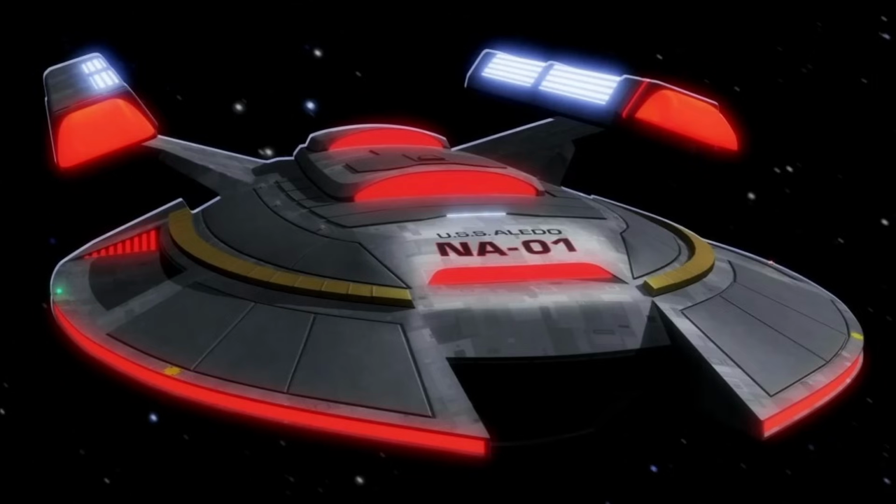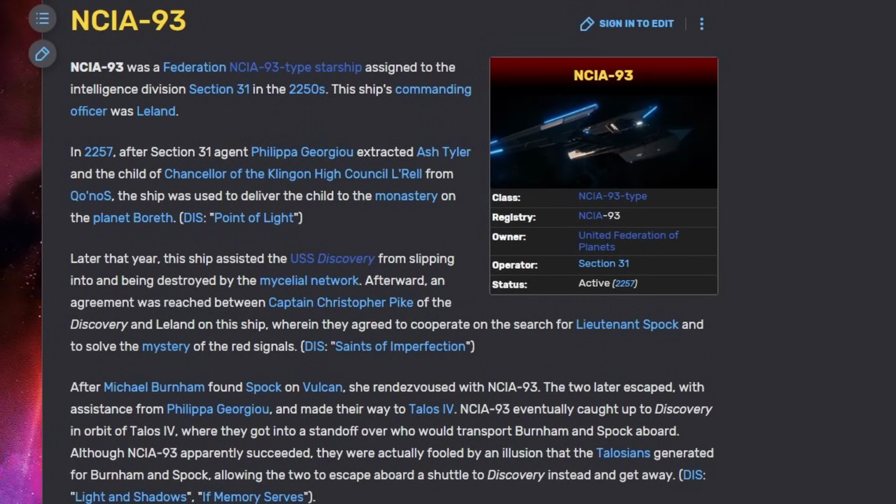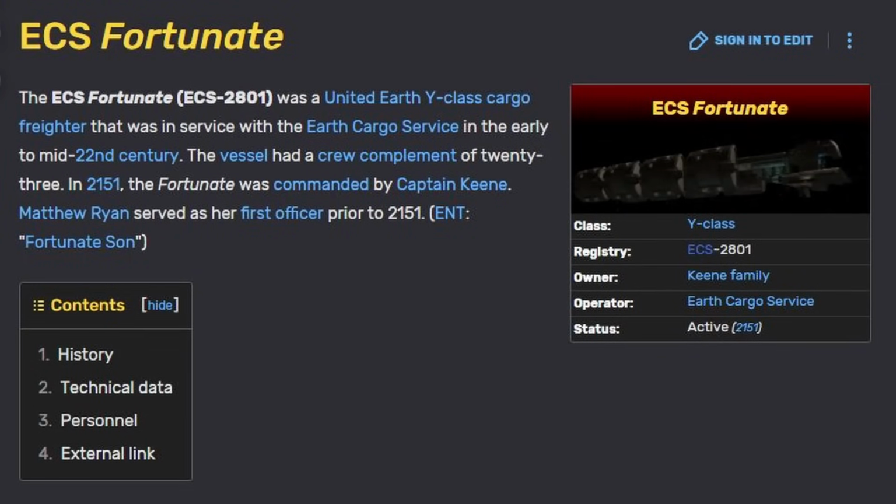Because the Texas class ships were fully automated, they were likely given a unique registry in order to reflect that. Star Trek Discovery introduced 2 new prefixes during its second season, NI and NCIA, both of which were used for the Section 31 ships. No, I don't know why they needed 2. Star Trek Enterprise also introduced the ECS prefix.